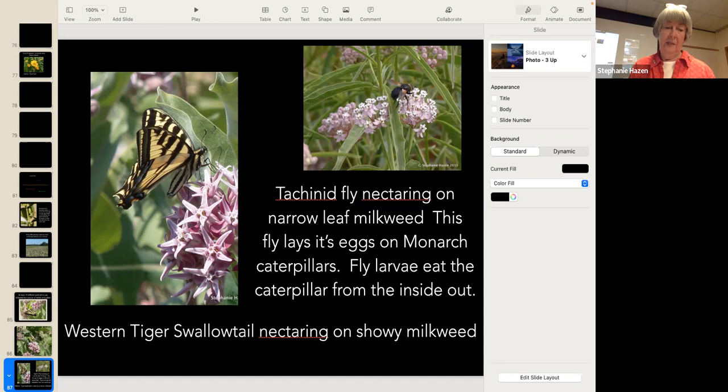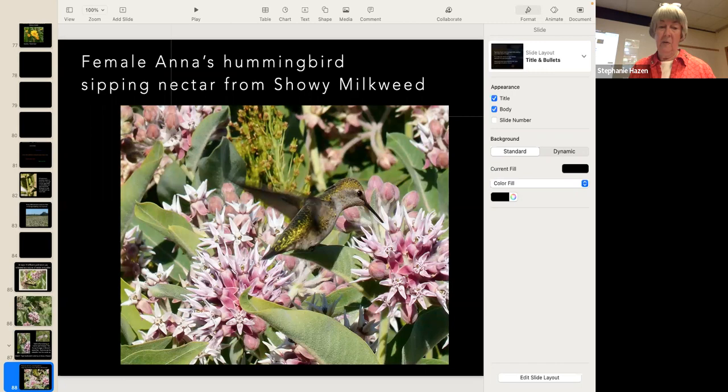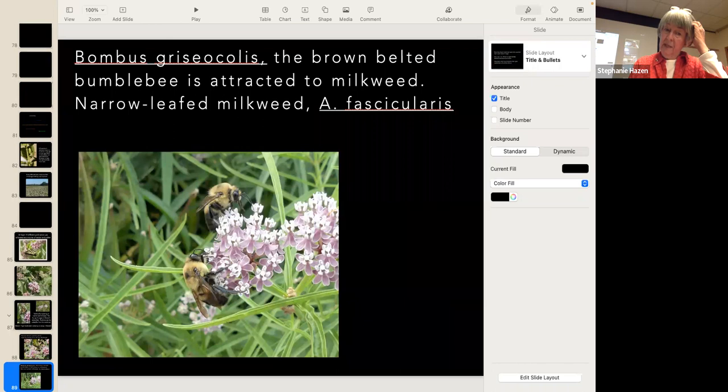Okay, hummingbirds like showy milkweed, and Bombus brassicaulis, the brown-belted bumblebee. This is on narrowleaf milkweed.